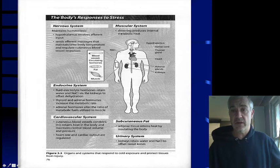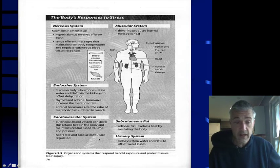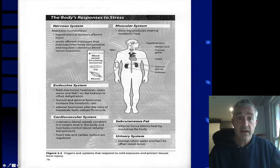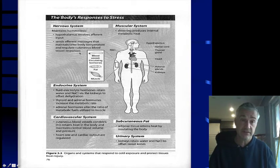So again, in the muscular system, we know shivering is going to produce internal metabolic heat. We know our subcutaneous fat is going to insulate the body. We are going to try to retain water and other things like that to offset any other water losses and try to not sweat. Cutaneous blood vessels are going to constrict. Outside of that, thyroid and adrenal hormones can increase your metabolic rate and play a role in which fuels you're going to be using. And a lot of this is being controlled by the hypothalamus, determining, based on what's going on in these other systems, what it should be doing in terms of acting on these different effectors.